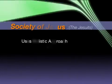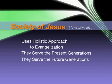Through a holistic approach to evangelism, the Society of Jesus that is running KATC has an obligation to serving the present generation and that of the future. And by taking care of the soil and the environment right now, we feel that we are able to take from the soil what we need right now for our food, for our harvest, for our production, and we're able to put in something in the soil that will ensure the future. So we're being just to the soil and to the environment now as well as in the future.